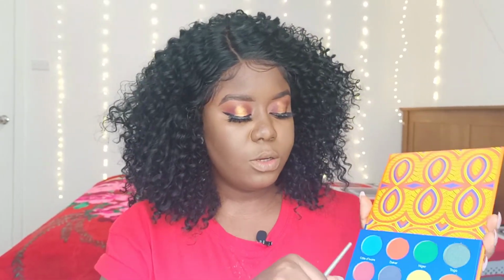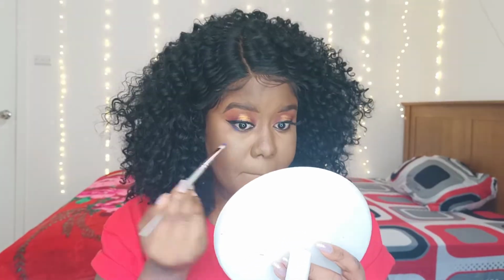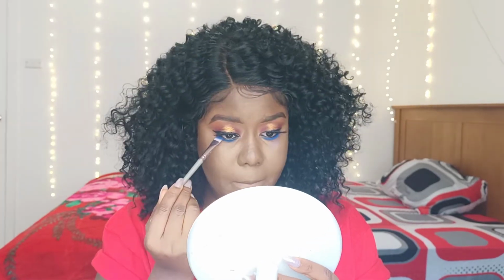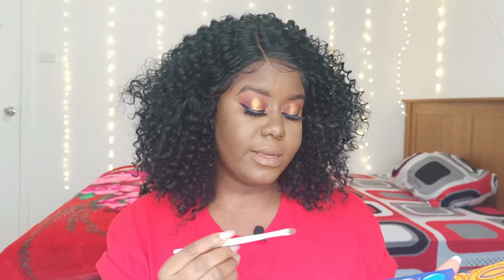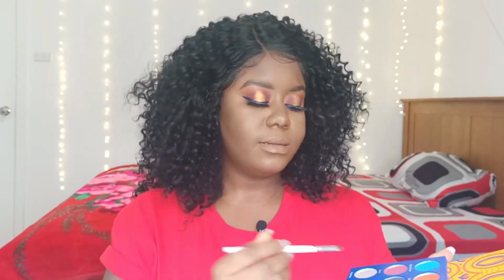Two hours later. So guys, after struggling to make it dark enough, like the way I wanted it to be, I added some lashes. And so for my water lash line, I'm going to use this shade called Côte d'Ivoire. It's a blue shade. Okay guys, so for the inner corner of my eyes, I'm going to add this shade called Angelique.